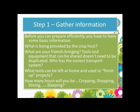So take that stuff into account, and don't succumb to the peer pressure. When you show up with your one crop crate of stuff and your friends are like, oh my gosh, I can't believe you came with so little stuff. You're not going to have what you need, blah, blah, blah. Don't fall into that trap.